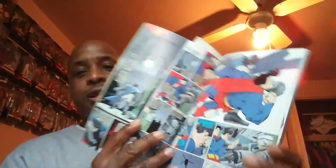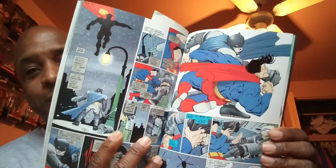It takes from this, but not totally 100%. And the funny thing is, if you saw the Batman versus Superman movie, a lot of the inspiration came from this book, where they both go head to head. Let me show you this page. Look at that.